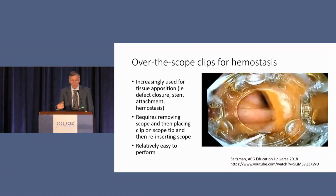Over-the-scope clips are another important advent. We've talked about them a little bit today, but maybe not as much as if we were talking more about things in the stomach or in the colon, or closing holes. These are clamps that go over the scope that we really use for tissue apposition. We often use them for perforations and other things, but you can also use them for hemostasis for vessels.